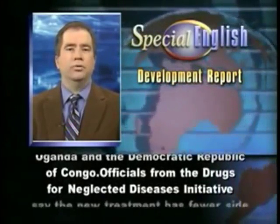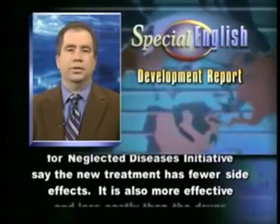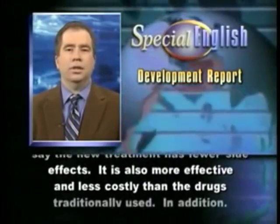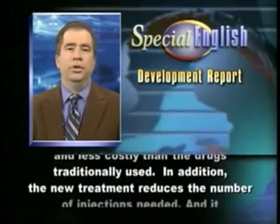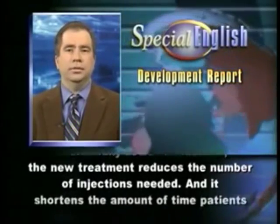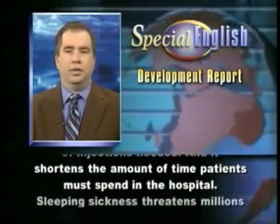Officials from the Drugs for Neglected Diseases Initiative say the new treatment has fewer side effects. It is also more effective and less costly than the drugs traditionally used. In addition, the new treatment reduces the number of injections needed, and it shortens the amount of time patients must spend in the hospital.